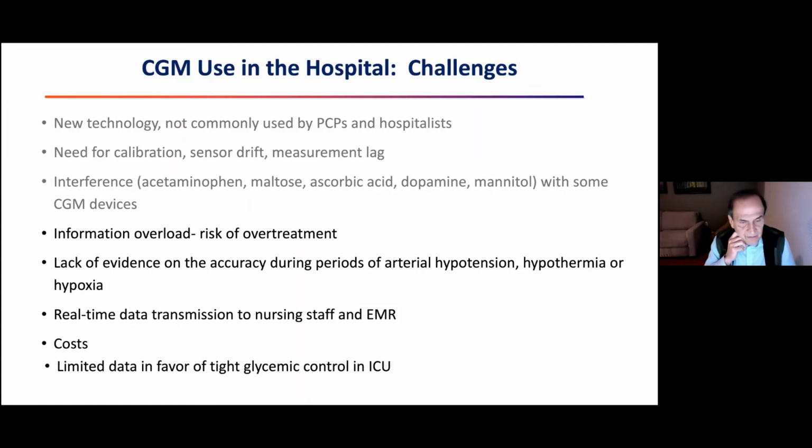What's going on in the ICU? I already told you that I don't think this is the best thing for the ICU, but for the non-ICU, it is an alternative to frequent blood glucose testing. Cost is an issue, but cost is coming down, and finger sticks are not cheap, especially because of the nursing time that is needed.